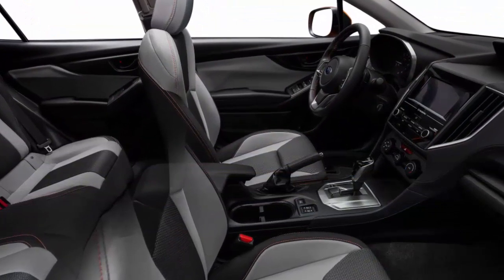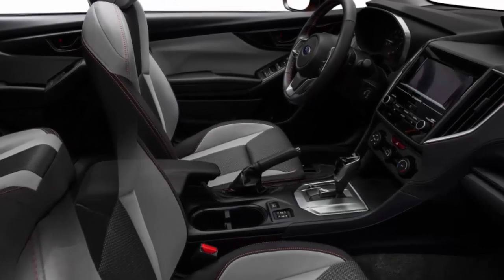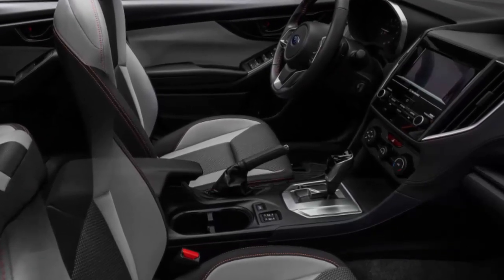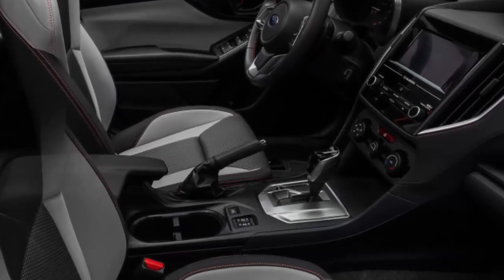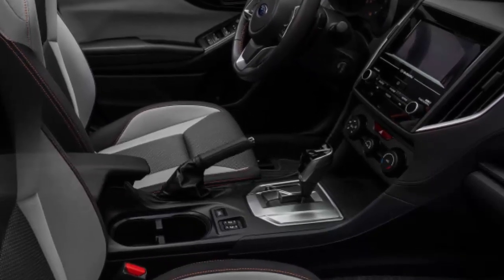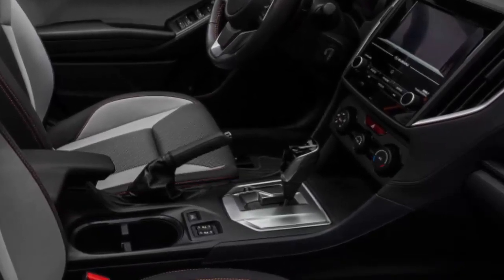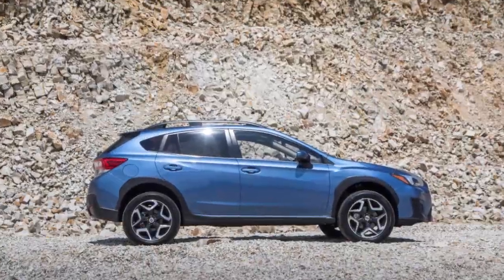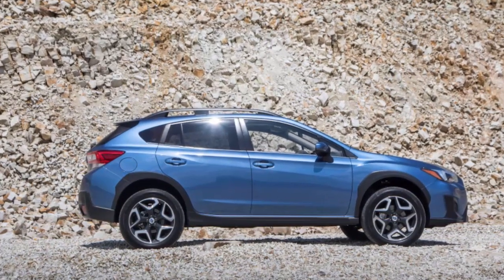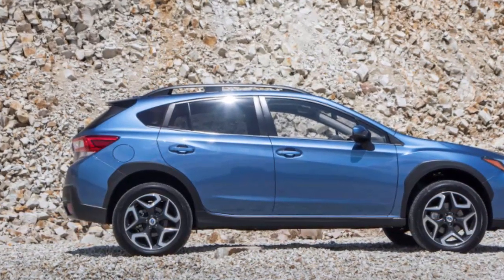Buyers who opt for the available continuously variable transmission, CVT, can now upgrade to Subaru's EyeSight active safety technology as an $895 option on the base and premium trim levels. The gear, which includes automatic emergency braking, adaptive cruise control, lane departure warnings, and active lane control, is standard on the Crosstrek Limited. Last year, EyeSight was optional on the Limited and Premium trims and not available on the base Crosstrek. The Crosstrek has been an IIHS Top Safety Pick since its introduction in 2012, and standard active safety tech should help extend that streak.